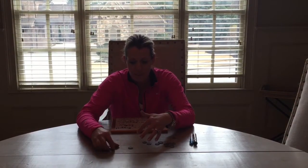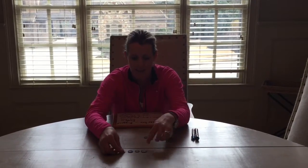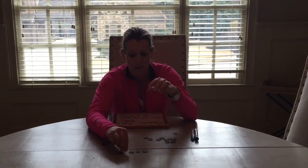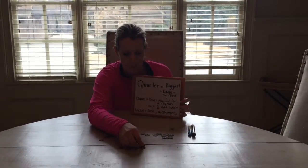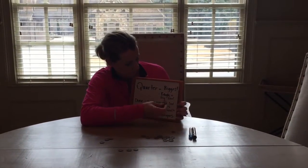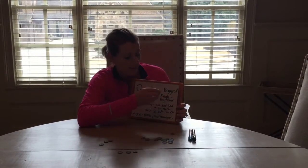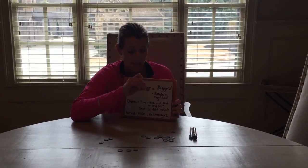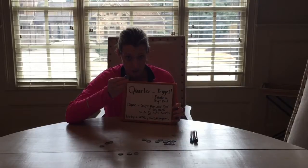The first thing you want to do with your child is lay these out so the child can see the sizes, because one thing that's really hard for kids is identifying which one is which. So there are some little clue words that I've made so you can identify which ones are which. For the quarter, you're going to tell your child it's the biggest one. And on the back, there's an eagle. Well, the eagle is the biggest bird there is. So when they see the big bird, they'll think of the biggest coin, which is the quarter.